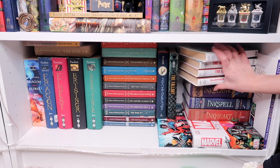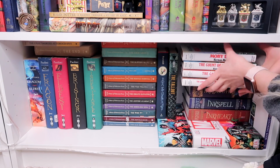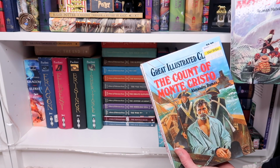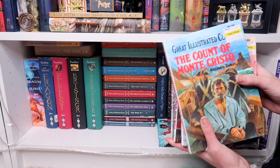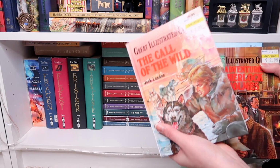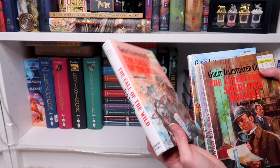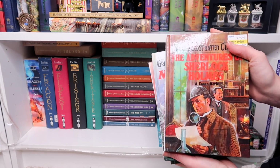And then we have all of my children's classics, well, I guess they're called Great Illustrated Classics. But we have Moby Dick. Oh my gosh, $2.99. Can you believe that? Wow. My dad got these for me when I was really little. So we have Moby Dick, The Count of Monte Cristo, The Call of the Wild. Oh, see, I think this is the edition that I read. Are they the same? I feel like they would be very, very similar. So I haven't read the other one yet. And then The Adventures of Sherlock Holmes.